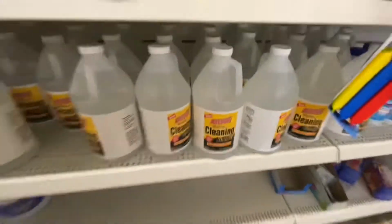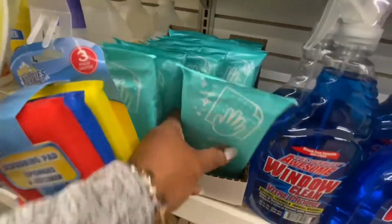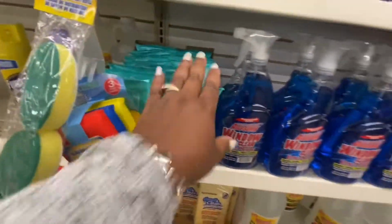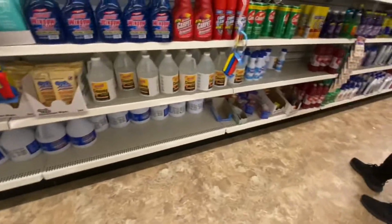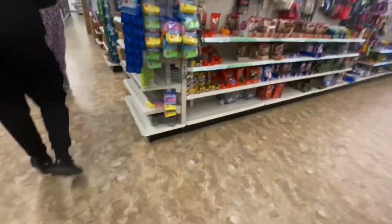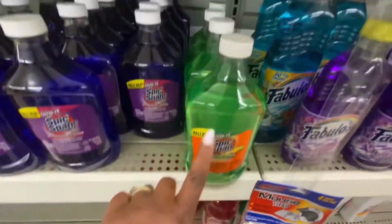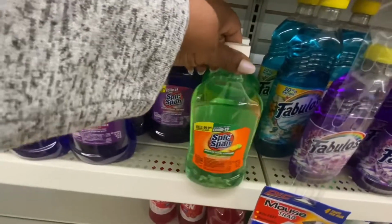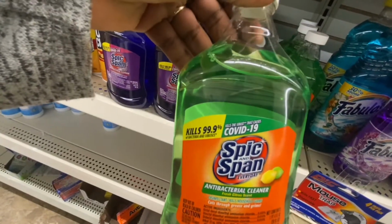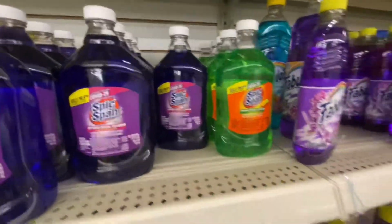Here. As you can see, all clear stuff is cleaning wipes here. I spread it in here. So you can use this. So yes, you guys, this is what I was saying. They have it in this bottle. They have it, you know, it's a COVID-19 too. It kills the virus that causes COVID-19 right there. So they also have that as well up here.